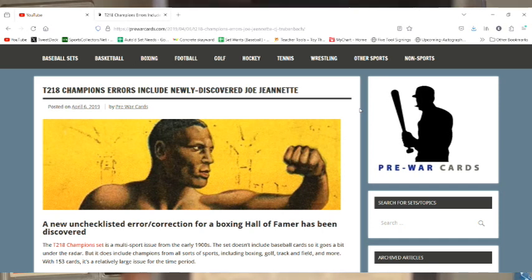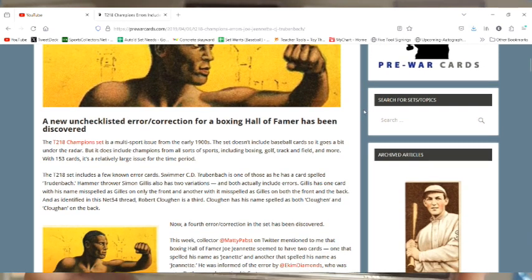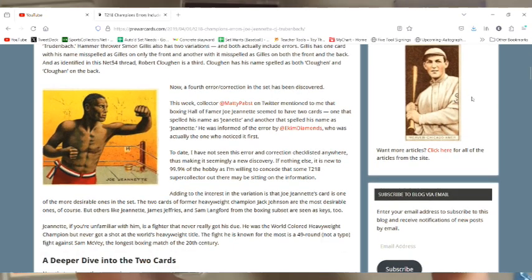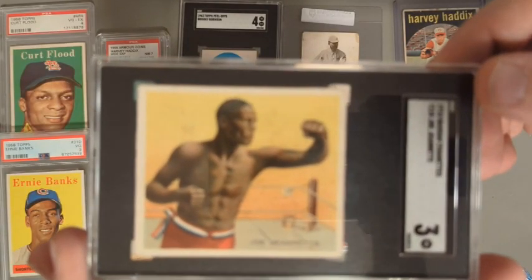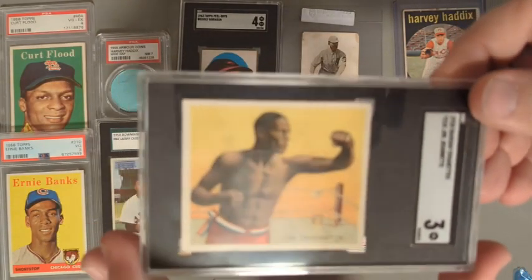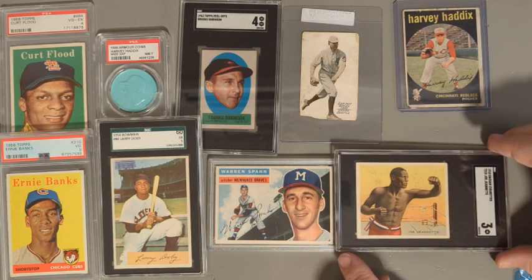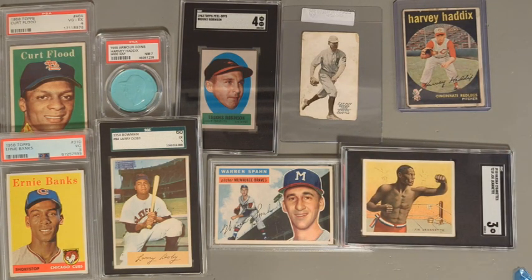Should be Jeannette. And this error wasn't even known to exist until 2018 when someone discovered it. So a lot of times it'll get listed, it'll fall through the cracks, or people just don't realize they have an error. And I really have not seen many of these at all. I think just 3 in total on eBay, the whole time I've known about this card. And Jeanette's my favorite boxer to collect, and I was just really happy to add it because it's, I think, the only major boxing card I got this year. And I said I was going to get some boxing this year, and I did. So at least I'm not a liar, in 2023 anyway.